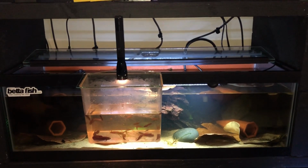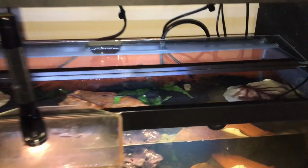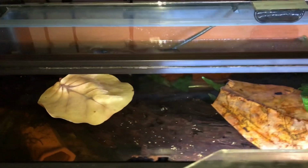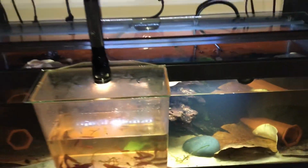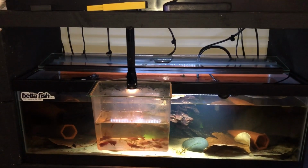pH is about 4.2, temperature 76 degrees. We have 2 sponge filters in the background, seasoned. One's coming from their original tank, and one I had cycled for quite some time. Their original Malaysian driftwood and a couple other pieces of driftwood that I had set aside. Some clay tubes to try to give these guys a little more space.